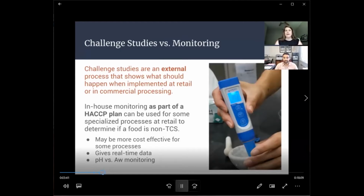And that's where challenge studies can come in. An establishment that does a lot of different types of food may not have the money, the time, or the expertise to do water activity monitoring, those kinds of things. And so that's where a challenge study can come in and bridge that gap, give that good analysis of what's happening in this process and decide the properties of whether it can be held as they want it to or not. But we did want to make sure we mentioned that it is not necessary to do a challenge study for every food and that sometimes in-house monitoring can be done in some of the establishments that you'll see.